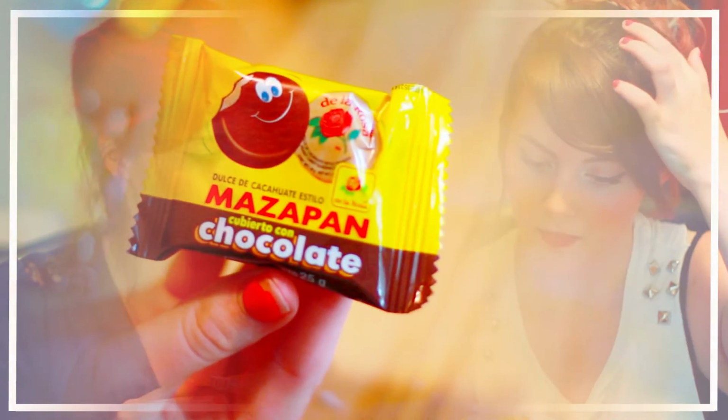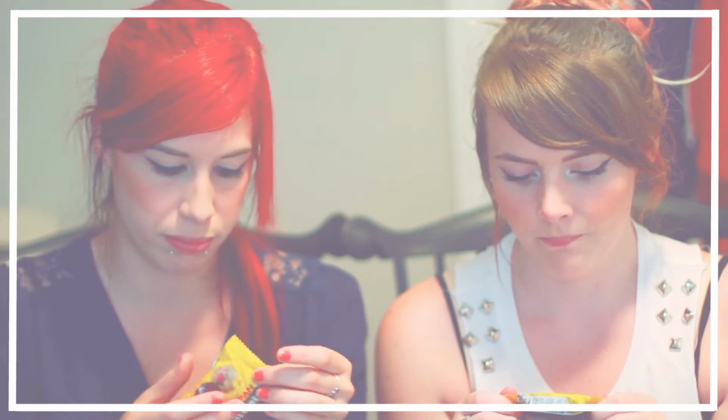So, now we're going in for the, why don't you just say this because I don't even know how to say this word. Marzipan? I guess it's marzipan. This is a Spanish version, but I think it's the same thing. It's covered in chocolate. What is marzipan? I don't even know, to be honest. Guess we're going to find out. Oh, this looks interesting.